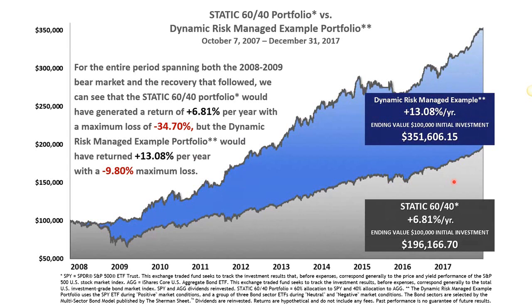So the real benefit comes when you combine the two. And it's really apparent here. You can see that we're going over the whole period, we're combining the two, and the dynamic risk management example gives you a 13.8% per year compound return, and the static only gives you a 6.81%. And this results in significantly larger gains on a $100,000 investment.